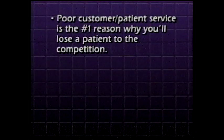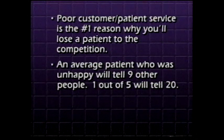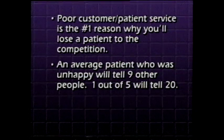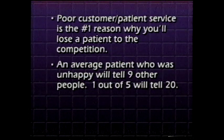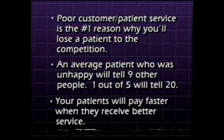Developing a positive patient service attitude when collecting medical bills at time of service will be a key to your success. The fact is, if you don't have excellent patient relations skills, your collections will suffer. Did you know poor customer-patient service is the #1 reason why you'll lose a patient to the competition? An average patient who was unhappy with the service at your facility will tell 9 other people. 1 out of 5 will tell 20 people. Your patients will pay faster when they receive better service.